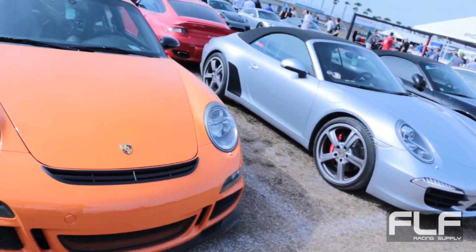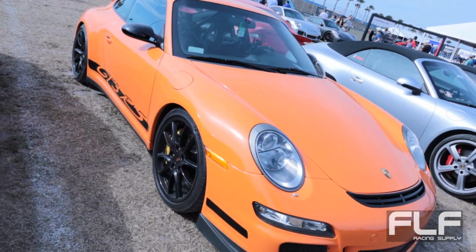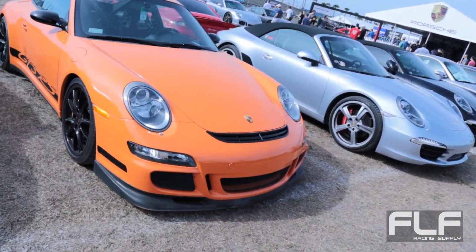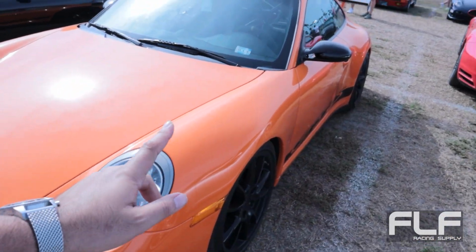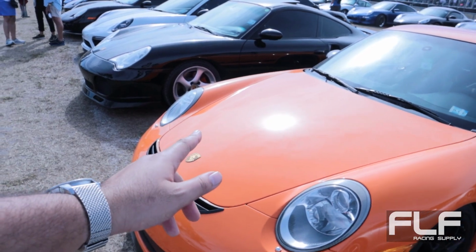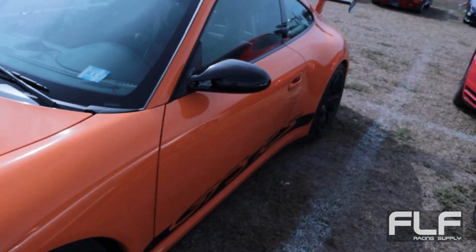Take a look at it. This is not Lava Orange, this is its predecessor. Look at this thing. I believe the 997 GT3 RS comes standard with a carbon fiber hood, so to have a painted hood was actually the option.